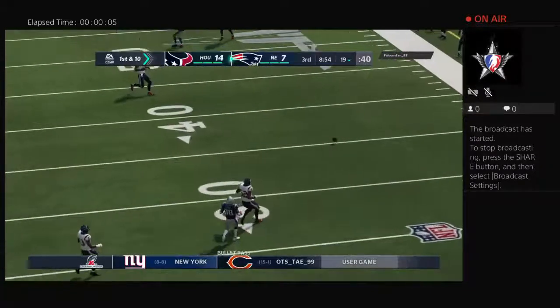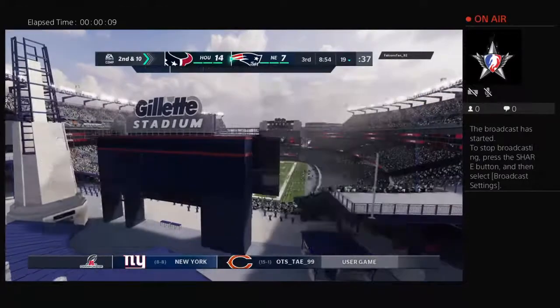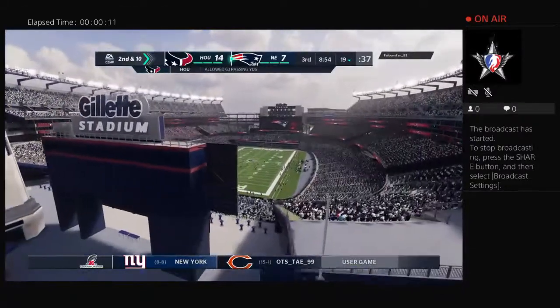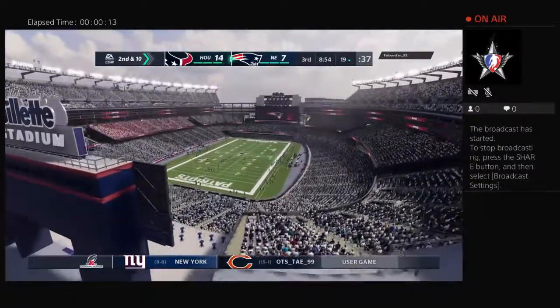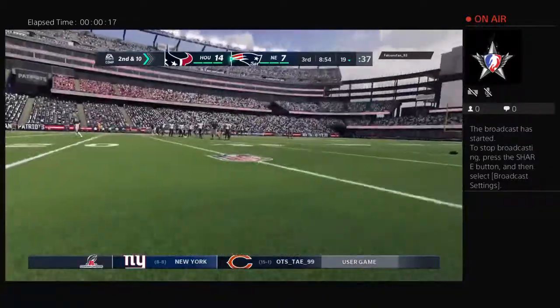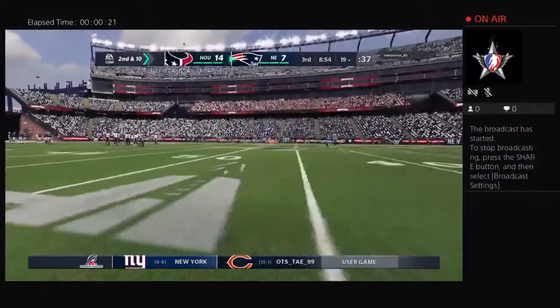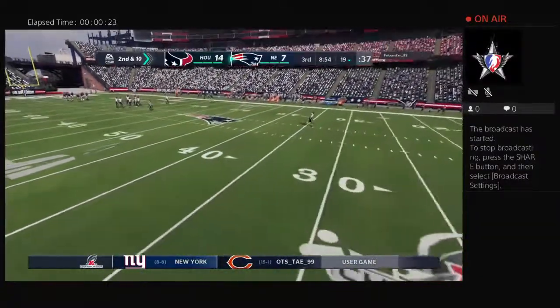Reassert themselves here. And he fires one incomplete. You get the sense that they're saying, we're not playing up to what we're capable of, and we're deep enough into the game that the early jitters are long gone, that they should now have some sense of continuity and be able to make some of these plays that they have not been doing so far.